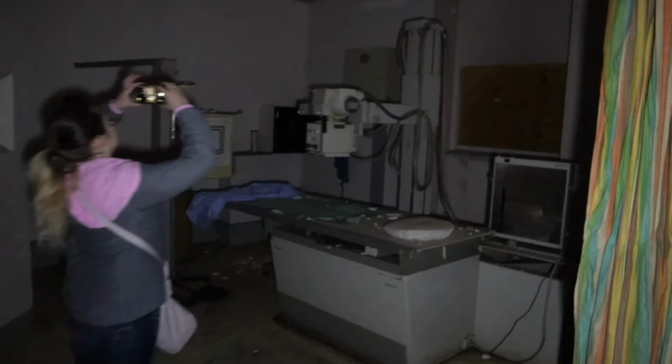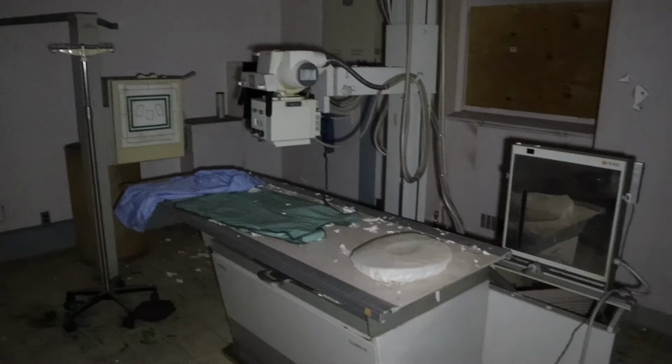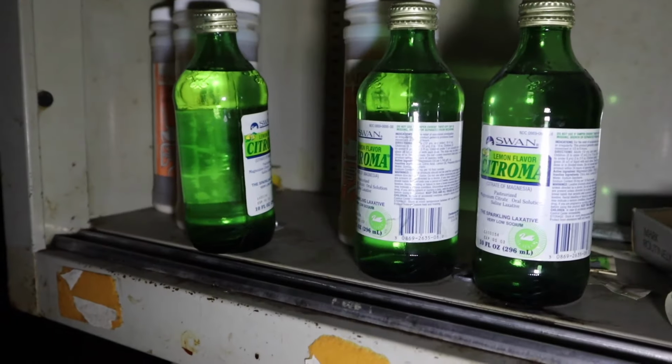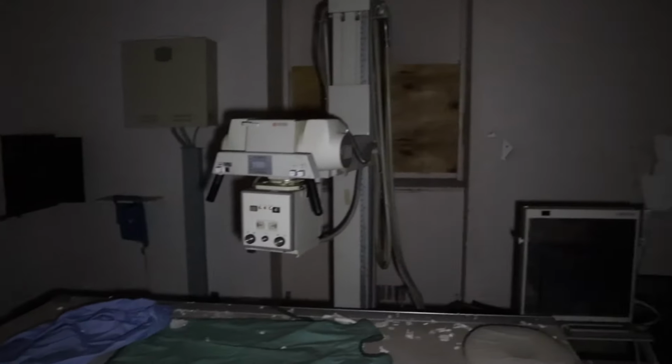You got an x-ray room? Yeah, come in here so I can use the light. It's a whole x-ray machine. If you look behind you, there's actual x-rays. I've seen somebody take a picture of that. That looks like a rib cage. Cool stuff. Ew, there's chemicals in there. Yeah, those are unopened. But as I pointed out, got rib cage x-rays right there. And then you have a whole machine right here.